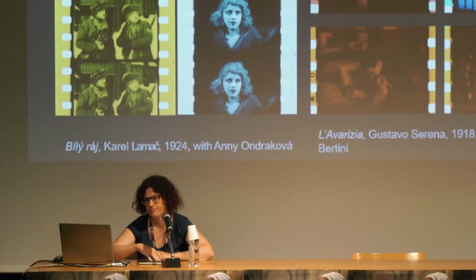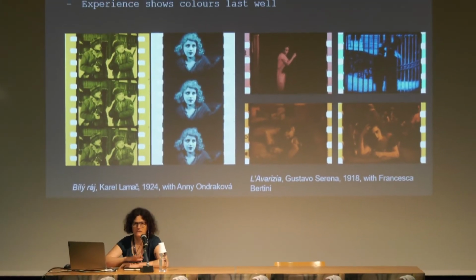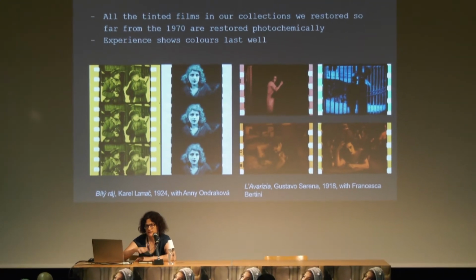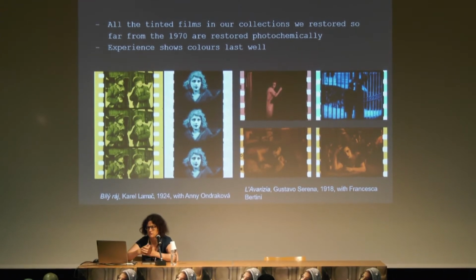So just to be brief, all the tinted films in the Národní filmový archiv collection, we have restored photochemically since the 70s. We made some prints straight in color material, but really early we started to make real tinting. And the experience shows that the colors last very well.